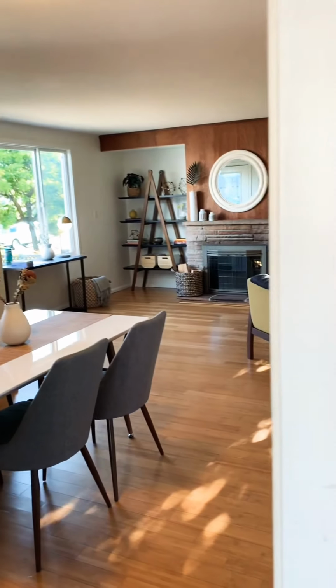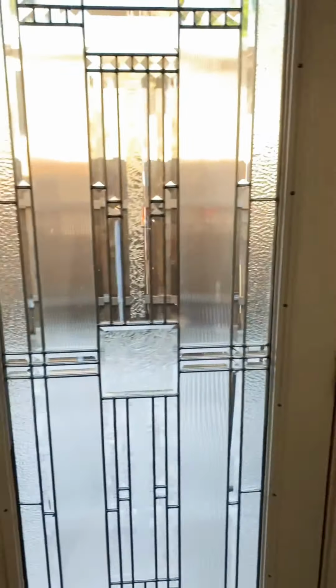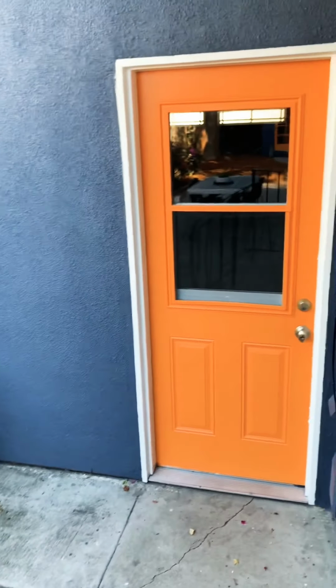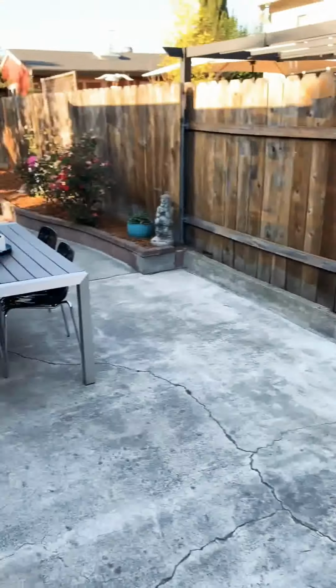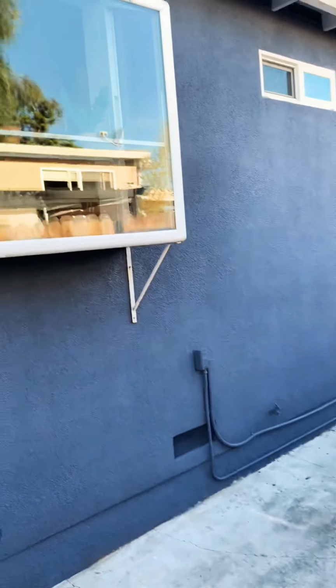This is the area of the entrance, just from the side. And here is the way to the outside. That's the yard. Right here is the door to the two-car garage. Look at this cute window from the kitchen.